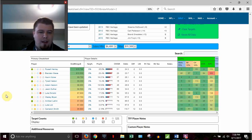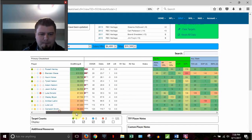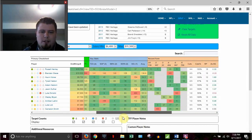Anirban Lahiri is my sleeper of the week, which is a term I just made up. I don't think I've ever talked about a sleeper of the week, but it's happening right here, right now. Anirban Lahiri is a guy that I don't think will be very popular. In fact, that 6% number could be a little high even for him. I could see him coming in under 5%. Anirban Lahiri is a guy that when you really dig into him, probably makes more sense than you would think.